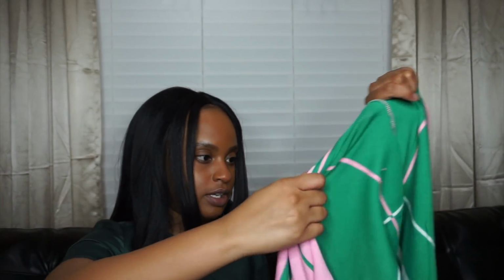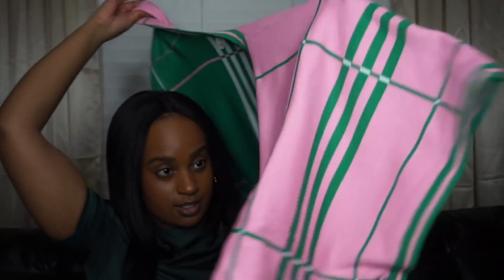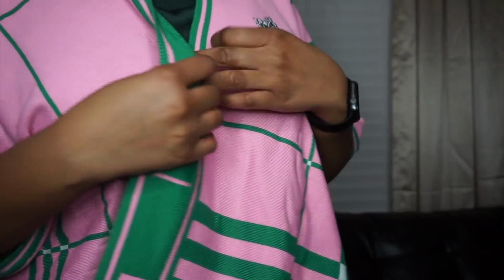And the last thing in this box is thicker than a snicker. Thicker than a snicker. What is this? It says it's a shawl. Let me see. Oh, yes. Oh yes, this is cute. I like this. I like this a lot, y'all. So it's, ooh, I almost fell. So this is a little shawl. It has like little slits on it right here too. But yeah, I can see myself rocking.